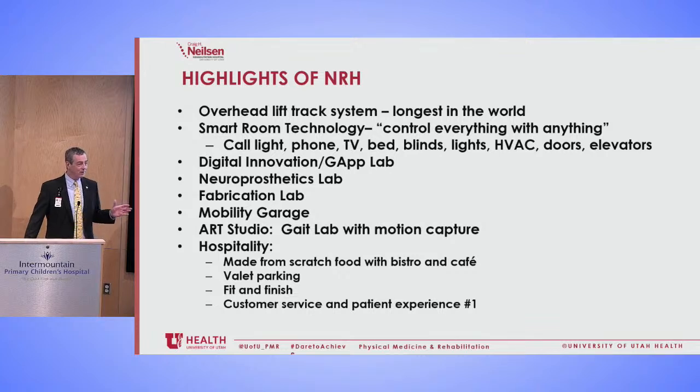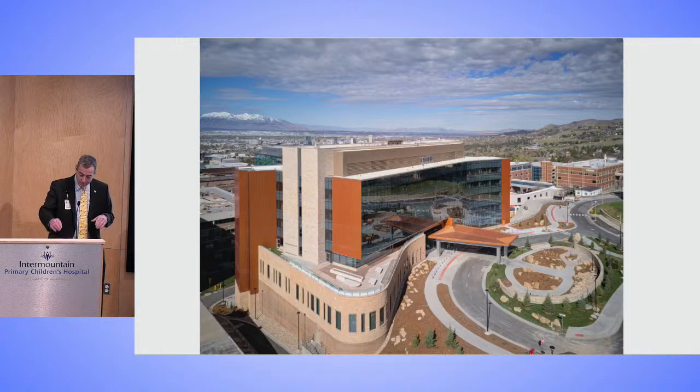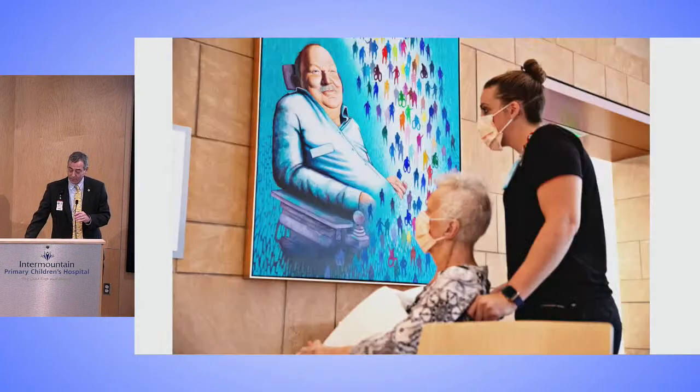We have lots of bells and whistles. Now hold on to your seats, because I'm going to show you some of the cool technology that we have. So, a beautiful hospital, and I think in the far distance is Primary Children's Hospital, just over the top there.